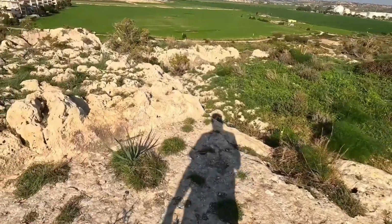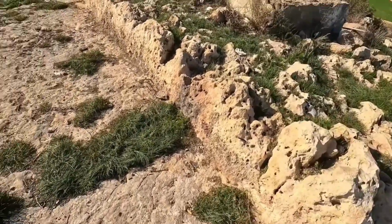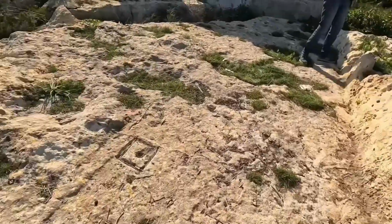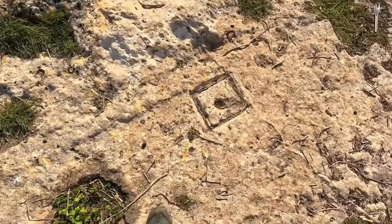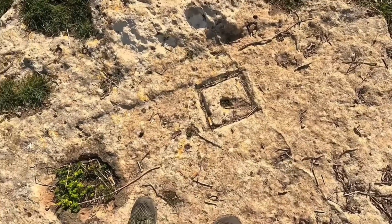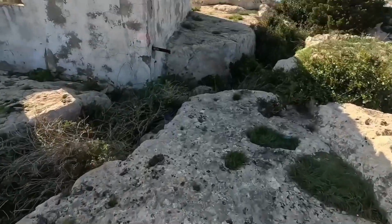But there are some things here which look as if they've been distinctly man-made. If you can just look along here, you can see how straight this wall is, and there are some unusual things cut out into the floor which might have been for posts or something like that. More cut away over there as well.